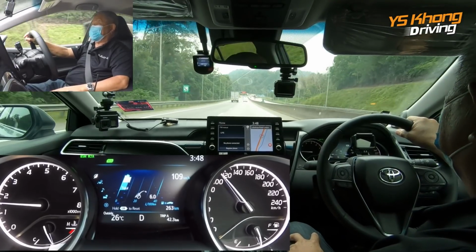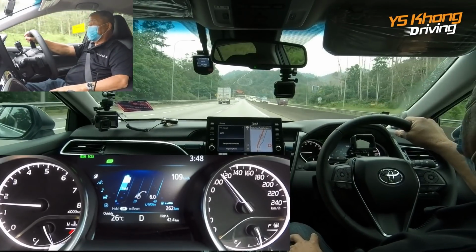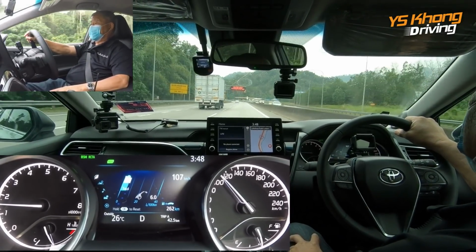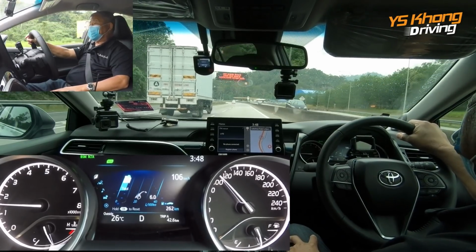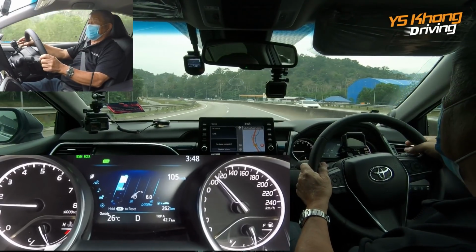Okay, we are now at 6.0. And we're going at, actually we are exceeding the speed limit of 90. We're going at 110, but I think it's okay lah. We are not doing anything dangerous. So we'll move back to the left.